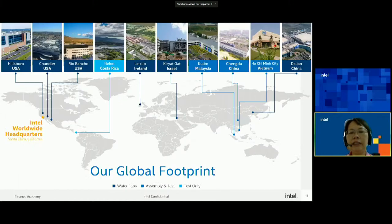And just now, we shared quite a bit about Penang and Kulim, that's Malaysia. Globally, we are a global company, and we have a site almost everywhere. Our headquarters is in Santa Clara. And in the US, we have quite a few big sites for our fab plants. And then Costa Rica, Ireland, Israel, China, Vietnam. These are all big manufacturing sites that we have for Intel.